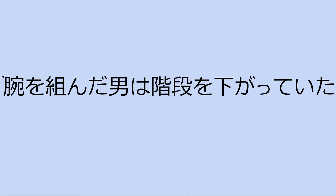It says here that the man that crosses his arms retreated from the stairs, basically. In here, though, it's really just saying he goes down the stairs. It's a weird word. You don't normally use sagaru with kaidan. Normally it's oriru. So I can't really say why they decided to use sagaru here. It means he got down the stairs. Sagaru does normally mean retreat, so it's an odd verb choice they use here.